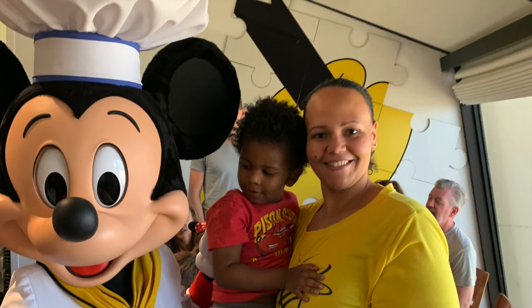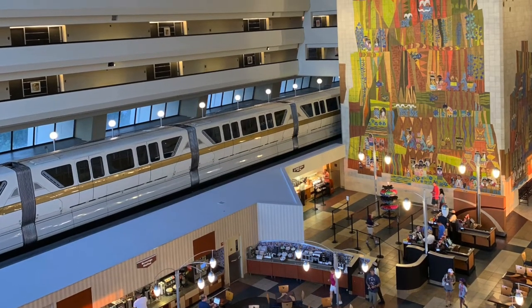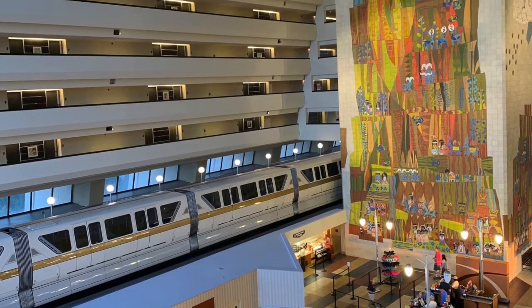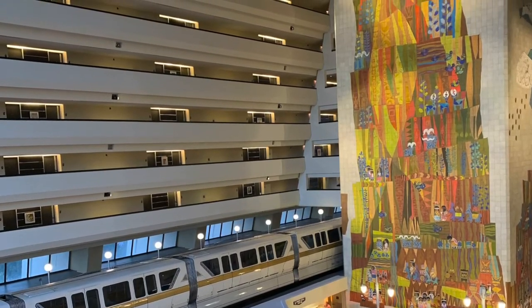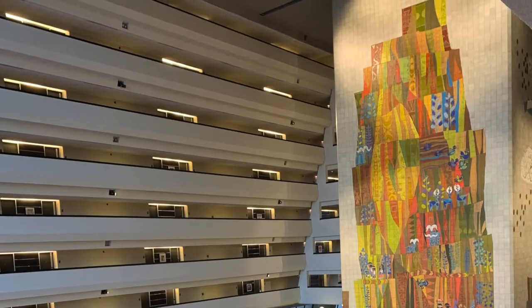We were staying at the Contemporary Resort. If you are around my age, you'll remember the Full House episode where the monorail goes right through and they're staying. It had always been a dream of mine to stay there, so we decided to splurge and stay at the Contemporary. The resort is gorgeous.